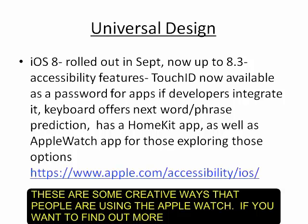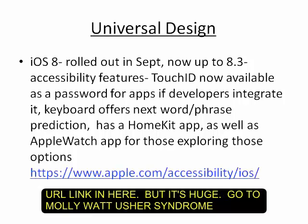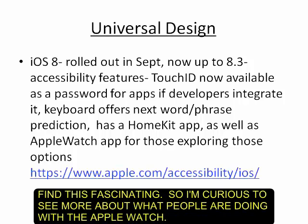If you want to find out more about how she in particular is using the Apple Watch, I would Google her name. I was going to put her whole URL in here, but it's huge. So just Google Molly Watt, W-A-T-T, Usher syndrome, and you will get to her blog post. And she's got a couple different blog posts about the Apple Watch and how she is using it. I find it fascinating, and I'm really curious to see more of what people are doing with that Apple Watch.